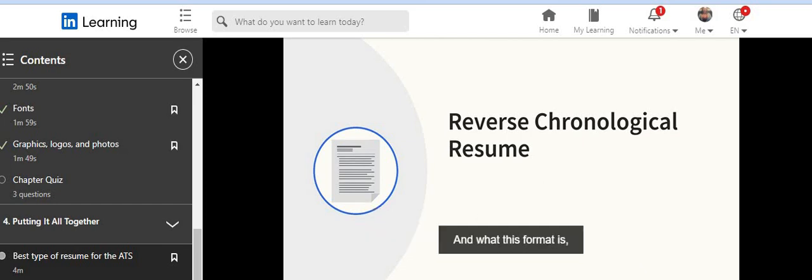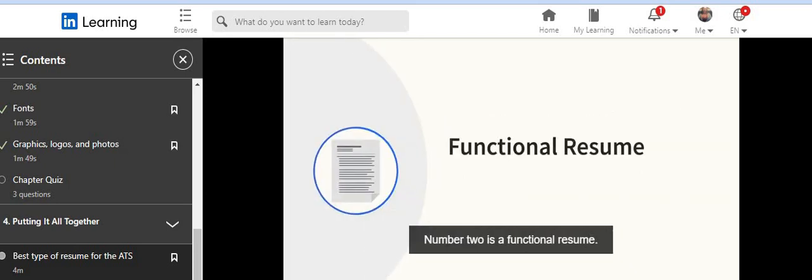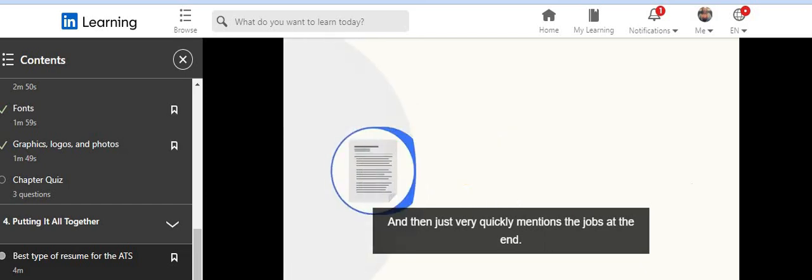What this format does is begin with your current or most recent job and then go back all the way out to your oldest or earliest role that you're choosing to share on your resume. And then you provide details of each job along the way. Number 2 is a functional resume. What this does is list a lot of your key accomplishments and skills all up at the top of the resume, and then just very quickly mention the jobs at the end.